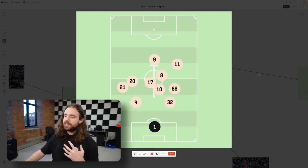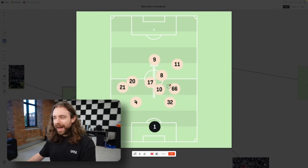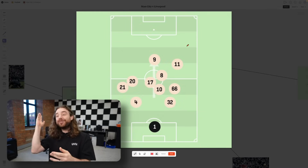Salah starts to get frustrated, or starts to drop a little bit deeper, wants to receive the ball. Naturally, it's not great for him to have to do that. You want him on that out route as often as possible. You could see before the game, there were a couple of things that I noticed. You saw Szoboszlai basically saying to Nunez, don't turn around, keep running, right? And obviously that was a brief that Klopp had given to them early on, right?